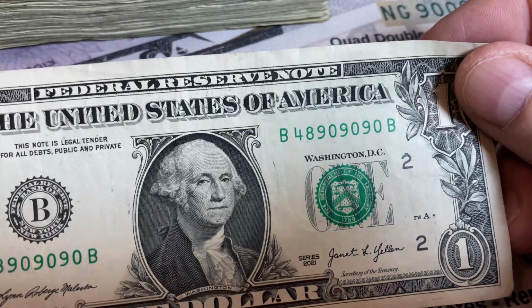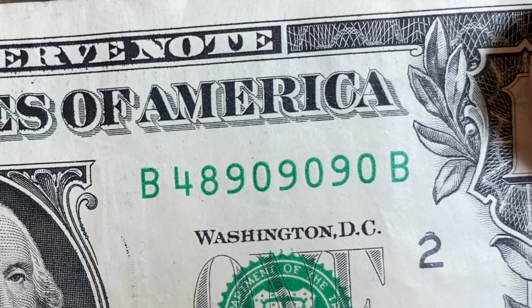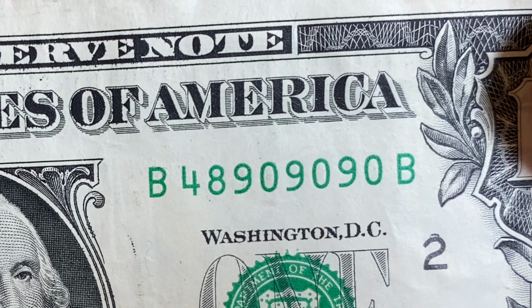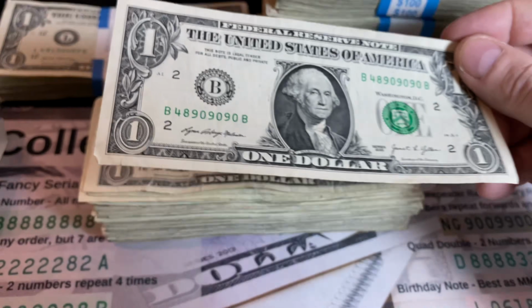This would have been a really cool super repeater. A super repeater is 2 numbers repeated 4 times. And had that 4-8 been a 9-0, it would have been 90-90-90-90. That would have been a sweet binary super repeater. Well, all super repeaters are binary notes, but it would have been cool. It's just a close call.